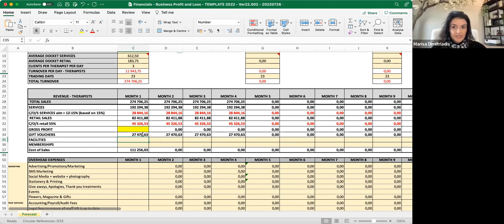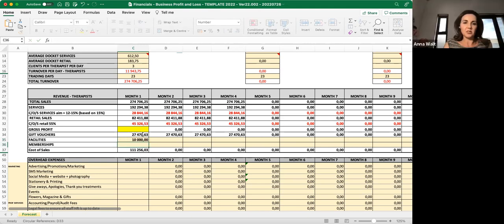20 minimum. Let's say 20 minimum. So we're going to do 20 of those. Okay, so we're going to then bring in 10,000 Rand revenue for the facilities.